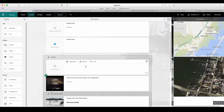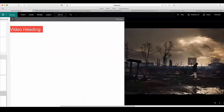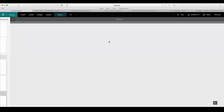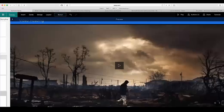Or you can add a video heading just to show you what a heading looks like. And then these two arrows is how you navigate, again, between your preview and your cards. So this might be what a heading looks like in this design. Or again, if I don't like this design, I can remix it. And see, so now the video heading is up here and it's blue.